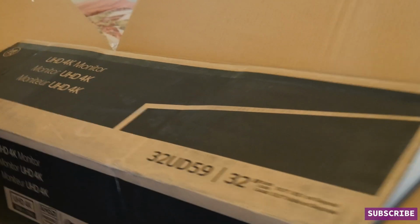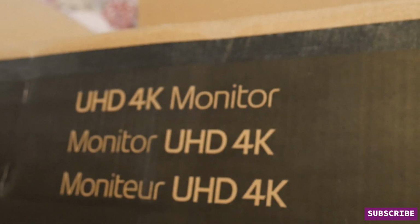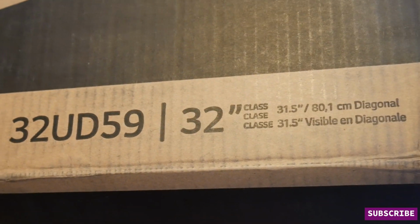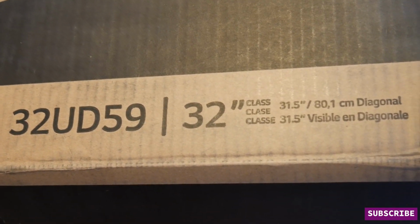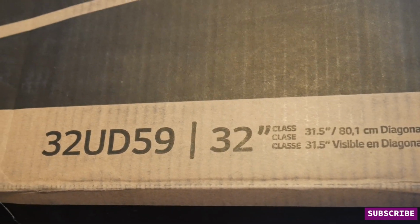Okay. So, yeah. It's an LG. Then it's the 32 UD59. Oh, it says here. Okay. And it's a 31.5 inch 4K monitor. It has FreeSync. It's an IPS panel. It's only 60 hertz, so FreeSync's not super useful, but if you wanted to game, it'd be a little less choppy.